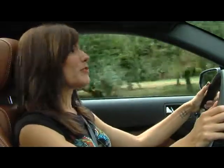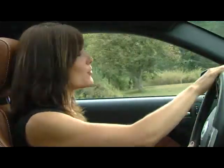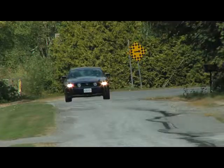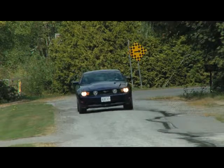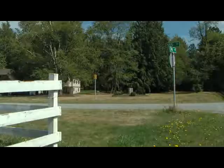The GT is equipped with a 4.6-liter V8 engine with 315 horsepower and 325 pound-feet of torque. Now, this is a smaller V8 engine than the one that's found in the Challenger and the Camaro, but it's more versatile and responsive.